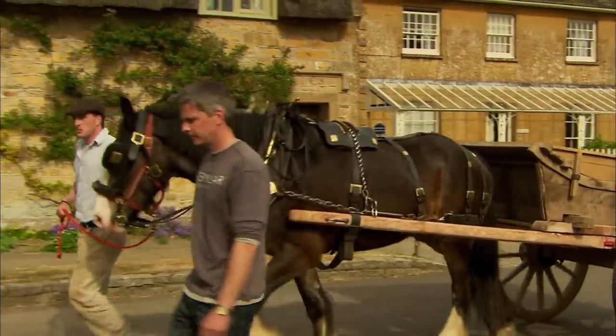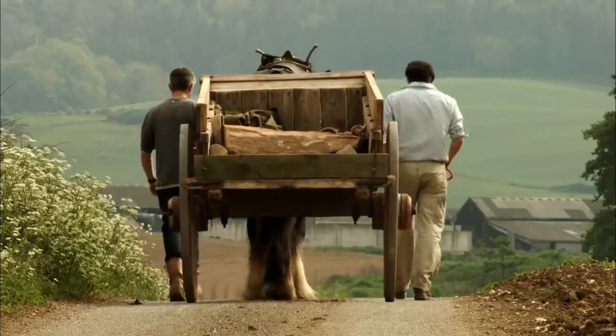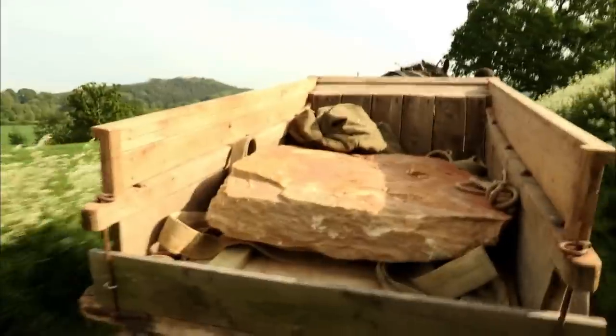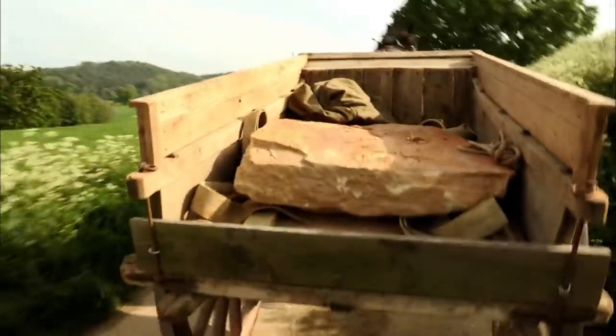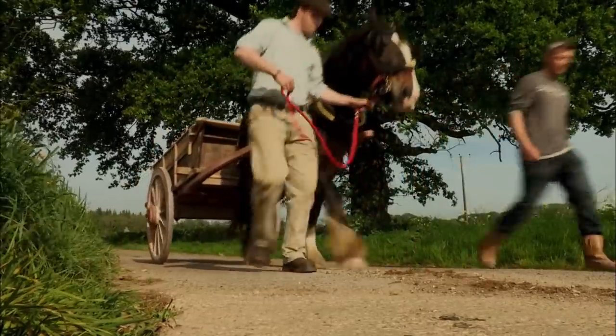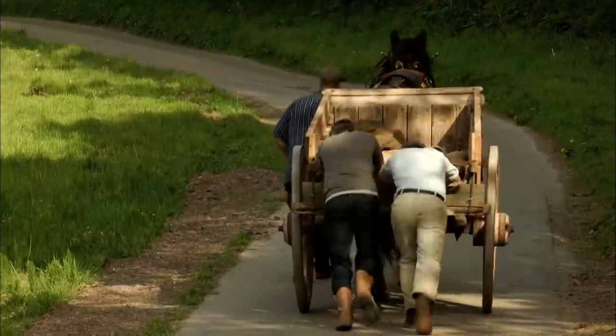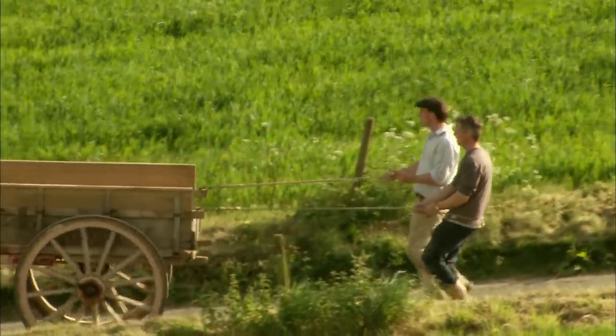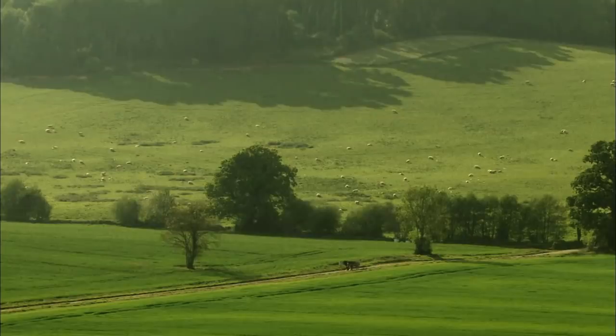We've asked Alex and Andrew to use a traditional means of transport to bring the stone to site. It's proving far from straightforward. Good boy, Robbie. Large shire horses came to Britain with the Normans. These are heavy animals and need careful handling. After a couple of hours slogging it out on the roads, there's still a fair way to go. Let's hope they get back while there's still daylight.